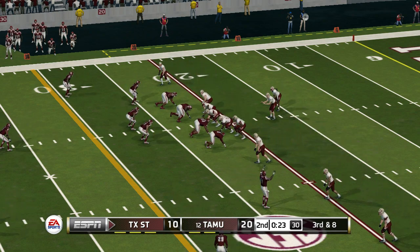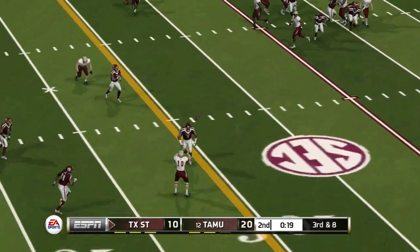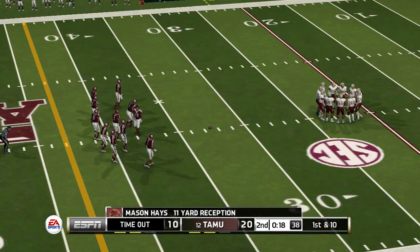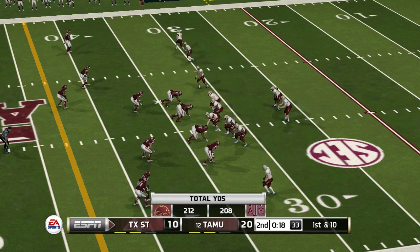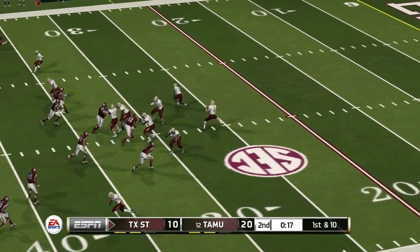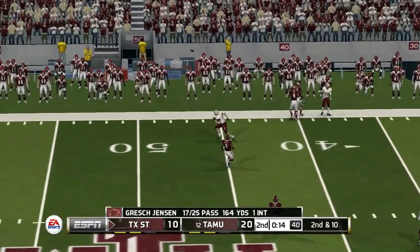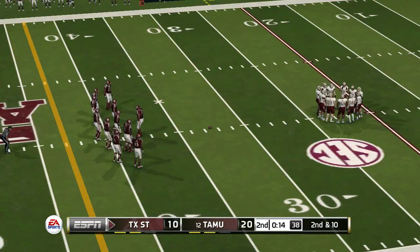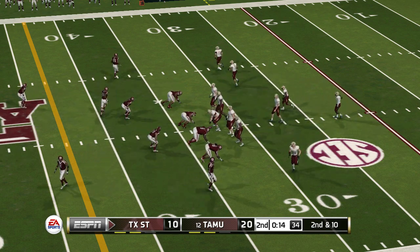They come out in a 5-wide set. And he's taken down around the 33-yard line. This guy has that innate ability to get just enough distance from a defender to make a completion possible. You don't see it from every receiver, but this guy's got it. And he just gets rid of it. From their own 33-yard line, it's second down.